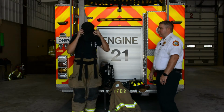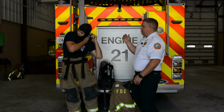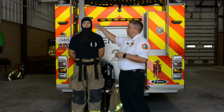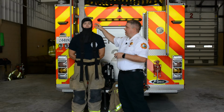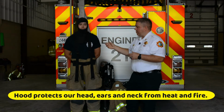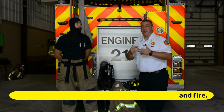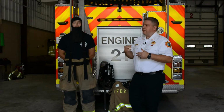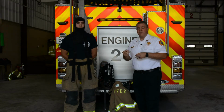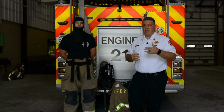So next he's going to put on what we call our Nomex hood. As you can see, with it just sitting there, not really in place yet, it covers the top of his head, his ears, and his neck. It does the same thing as his pants and his jacket. It's going to help keep the heat off of his neck and his ears, and it's also going to protect him from things falling on him, so that he can get close to the fire to put it out and look for people.